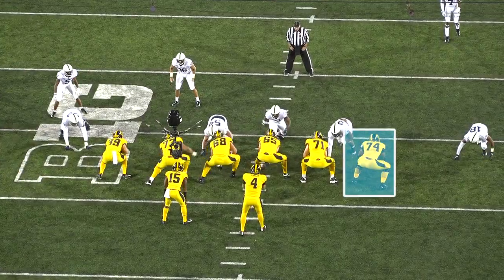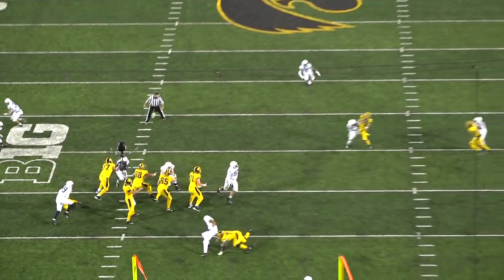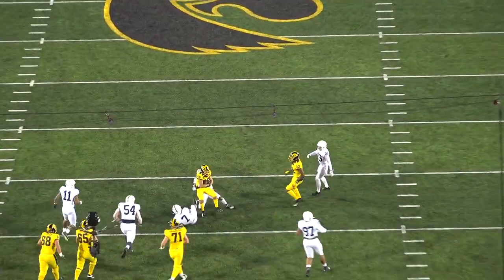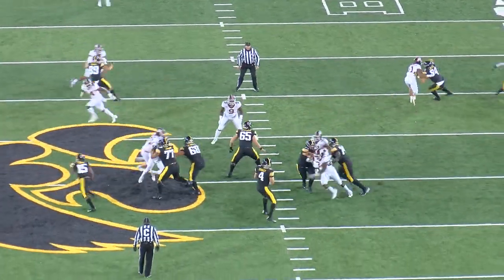When he was right, I mean, my God, he was good. But when he was wrong, it sometimes got ugly. An example of that ugliness would be in the Minnesota game where he failed to pick up a TE stunt that led to another sack.